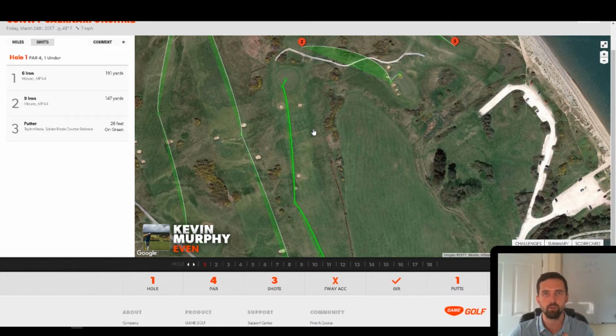I'm going to rush through these holes quite quickly. I don't want to bore people too much by going through all the nitty gritty on everything. If you want to see that, comment down below, and in future videos that I make I will go into a bit more detail on it. But for now, I'm just going to whip through them and try and get your advice as well as get a feel for how the course is laid out.